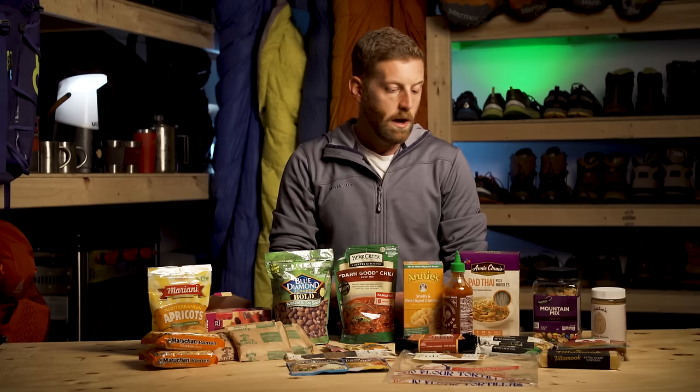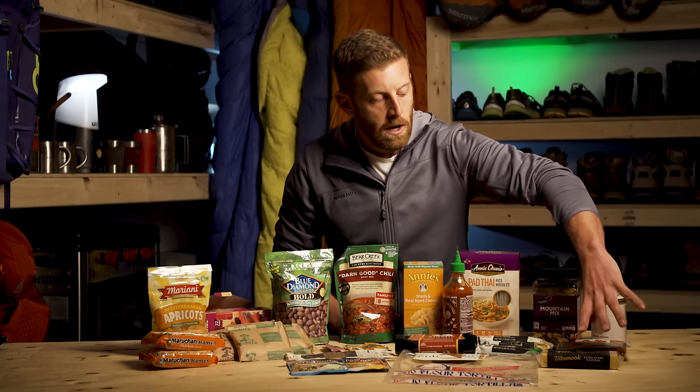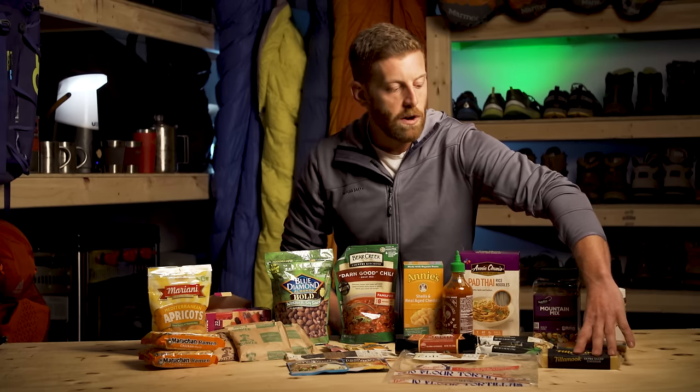And that makes a delicious sauce on these noodles, especially when I combine it with a little bit of extra protein for a boost as well. Another thing that I really like having with me is just cheese and protein. I love having a good snack on the trail that is something with some fat and some salt.